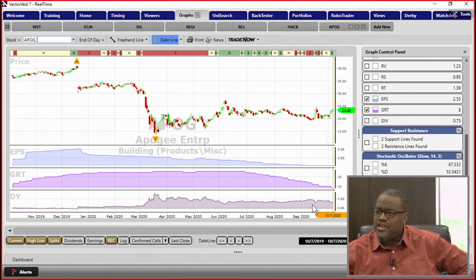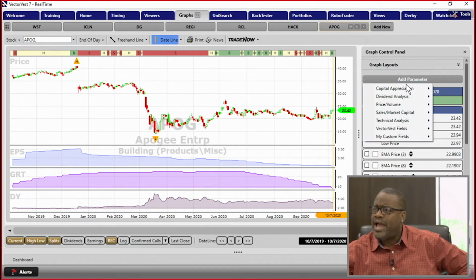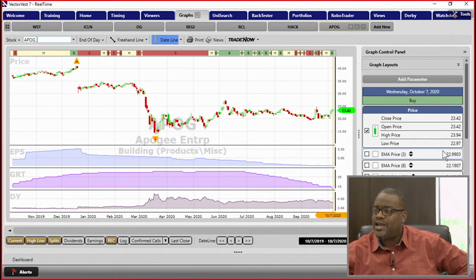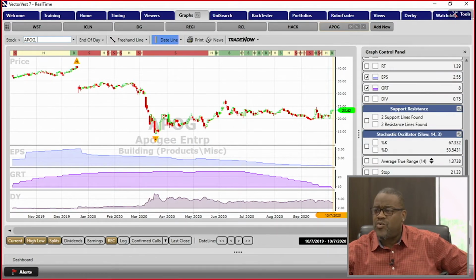But knowing that the stock does pay a dividend, it's possibly more of a value play, a longer-term play. I could wait it out even if I own the stock moving sideways, paying that dividend, a good dividend, probably with good dividend safety as well. If I go to add parameter, dividends... dividend safety, I got 61. It's above 50. I like that.